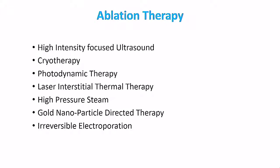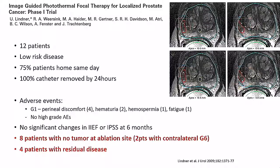Ablation energies. There's a plethora of different types of tools to use to ablate the prostate. We haven't found the best thing. But I'm working on something I think is really special and I'm going to share with you today. A little bit of the background data. These are a lot of my friends that I've worked with over the last 7 years.